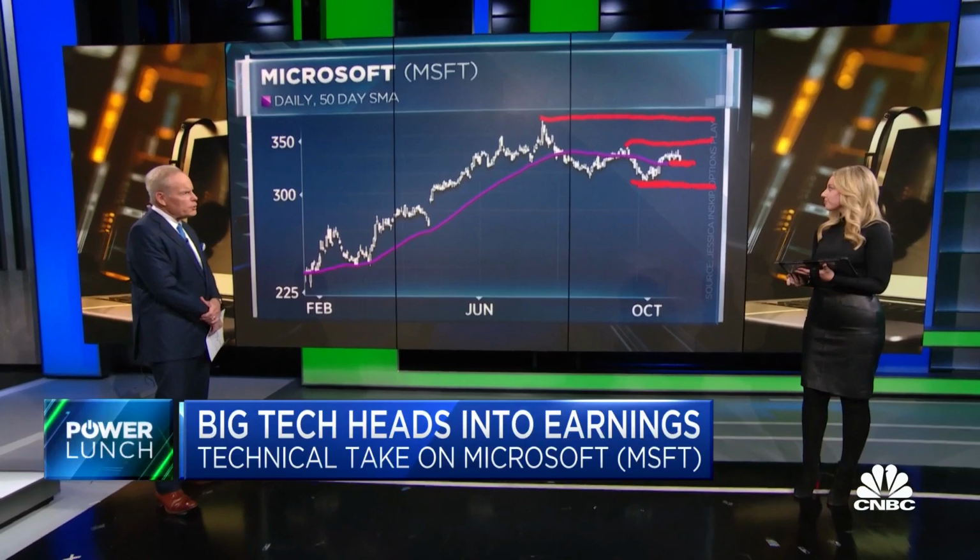So you would be bullish on this from what you see? I would. This is the ample buying opportunity as long as it holds this line. If it does not hold this line, then that's when we flip to bearish. All right, let's move on to the next one, Alphabet.